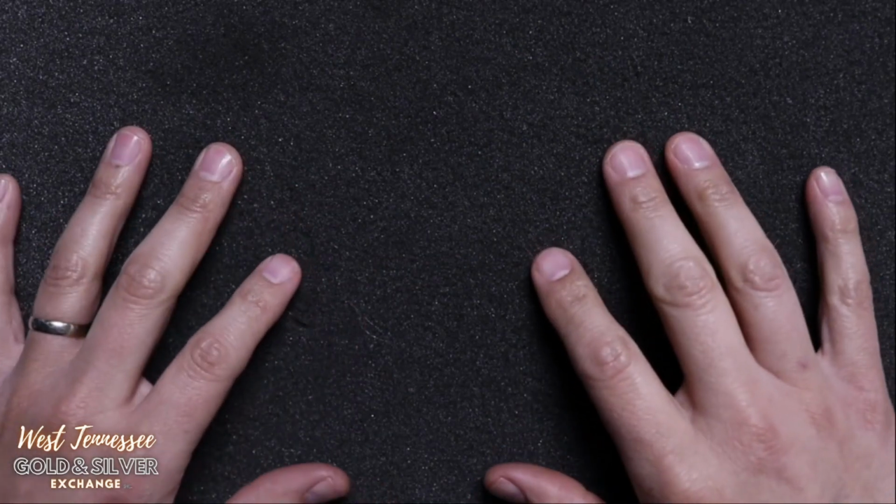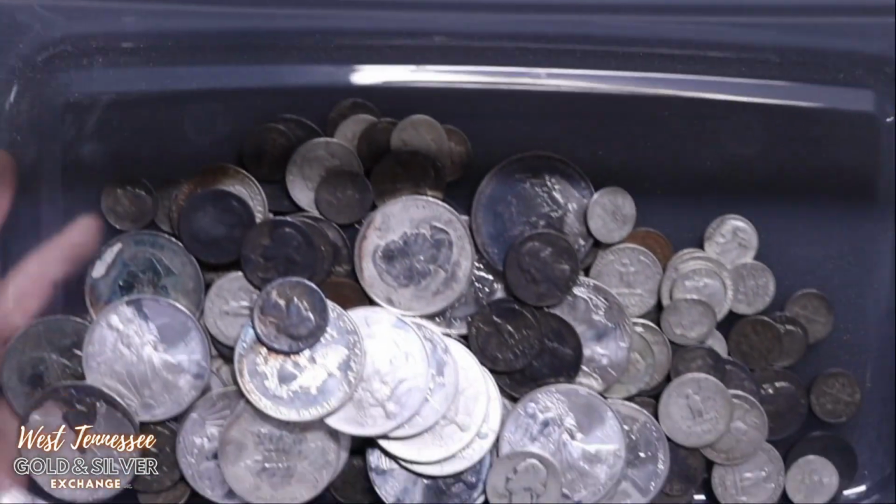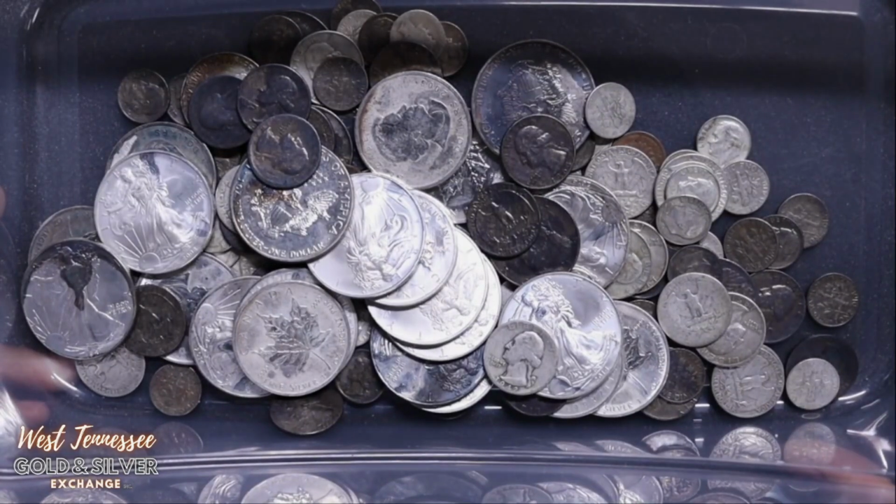Hey everyone, Lyle here from West Tennessee Gold and Silver Exchange, and today we have this collection of silver that was recovered from a house fire. Stay tuned.